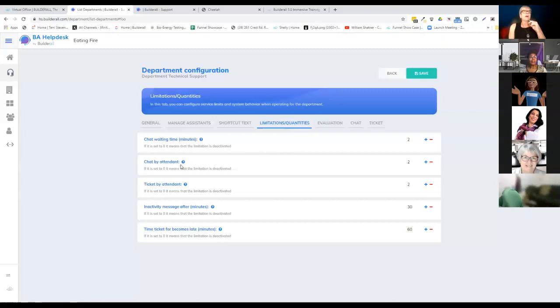Same thing, chat by attendant in minutes. If it's 2 minutes, we need to get an alert about it. Same thing for the tickets or inactivity from a client, from whoever's using it. If this has been inactive for 30 minutes, then we're going to move that request out of the queue, because our team needs to be working on it.